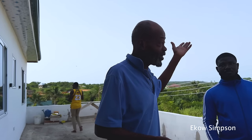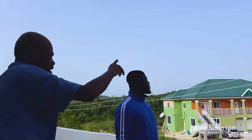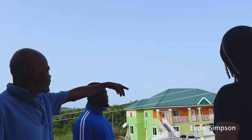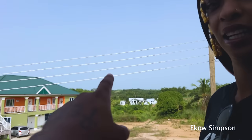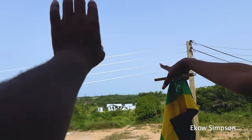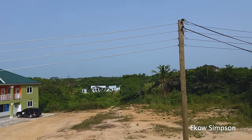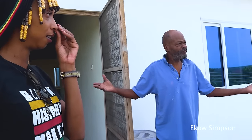Phase 2 is moving faster than phase 1. Phase 2 is over there. You see all them buildings over there? That's phase 2. You see all them ones, fence there. So all these ones at the back, that's on phase 2, fully developed. So when you come, you see phase 1, it's been developed. There are some lands here that have not even been allocated.